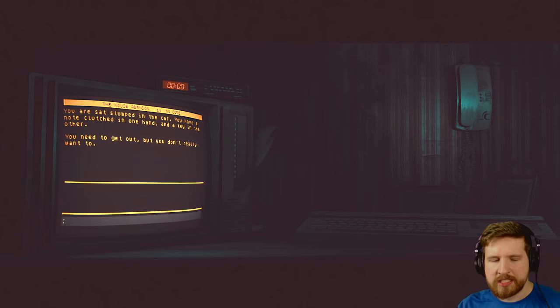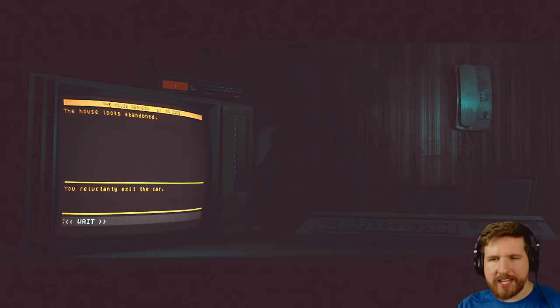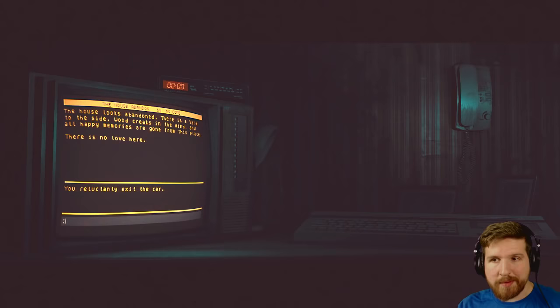Leave car. You reluctantly exit the car. The house looks abandoned. There's a yard to the side, wood creaks in the wind, and all happy memories are gone from this place. There is no love here. Look at house. The lights are off, windows are broken. There's the front door and a yard.